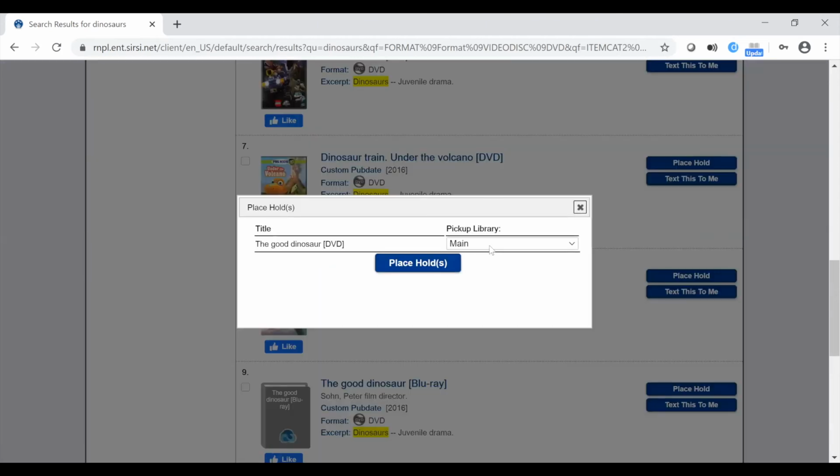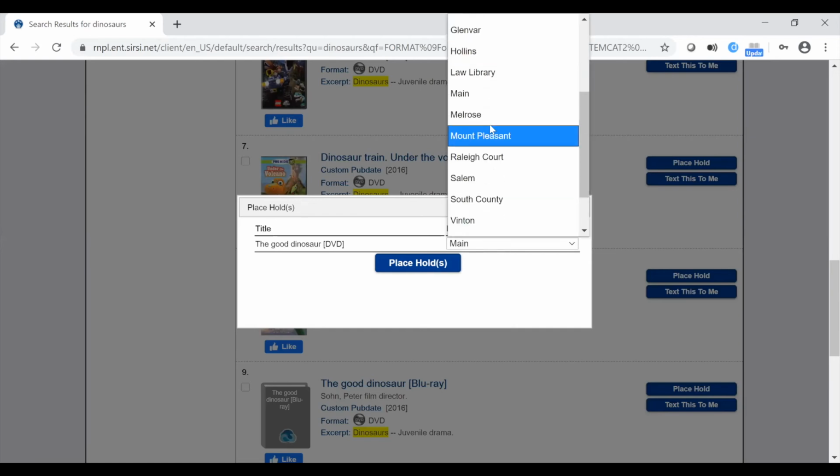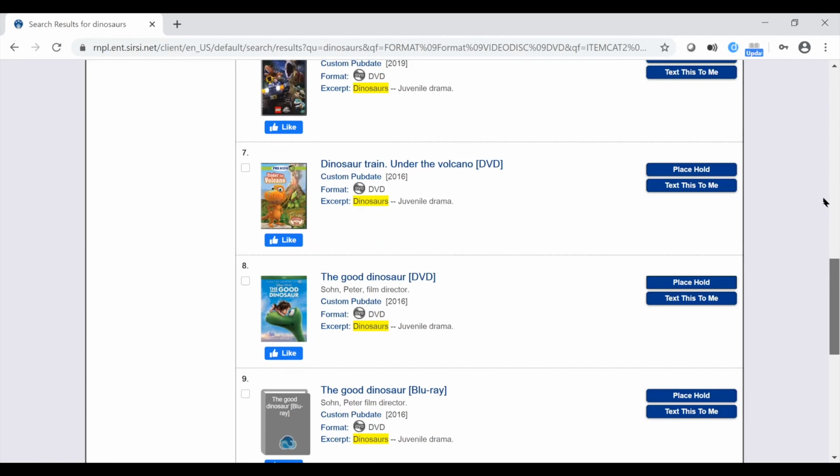And then make sure you change the pickup library. This one tends to default to Maine if you have a city card. So scroll down to Melrose, click place holds. And then once again, it has the title and action success. Okay, and now I have placed that DVD on hold.